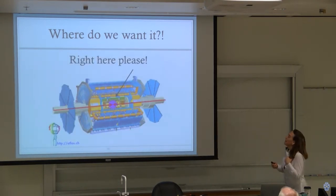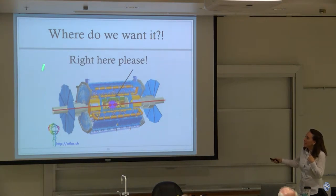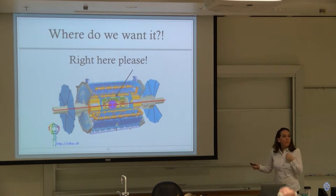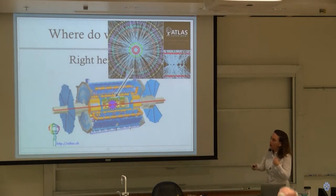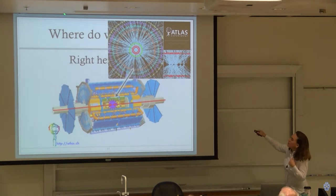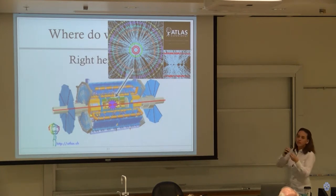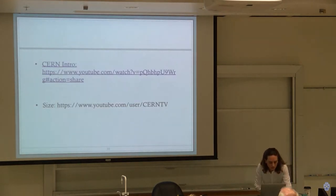Okay, so where would we like these? We would like this collision to happen exactly right here, because we have built this gigantic detector in order to measure exactly what happens when the protons cross. When they cross, right in this spot, this is a cross-section view, tons and tons of new particles spill out, and we measure the trajectories and the energies of all of those particles. So I'm going to try to show you this video.